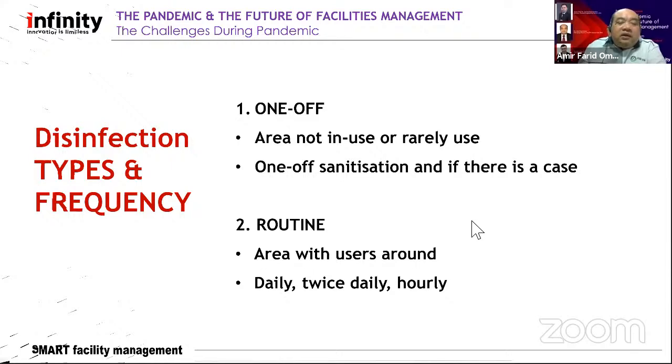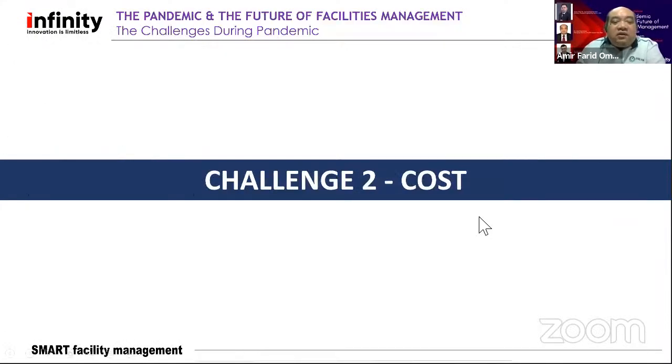All right, and then there's challenge number one. It causes us additional works. It increases the additional work for operation and maintenance in facility management. Challenge number two is related. When you have the additional works, it means additional cost to us.